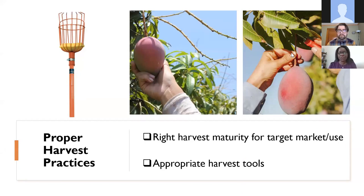What impact does that have? You may not even see that the fruit is injured, but that injury will manifest itself later in the supply chain. That's why sometimes you find a good looking mango, and when you cut it, it is rotten inside. It's because of the poor harvest practices and handling practices.